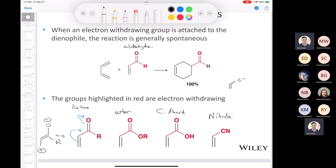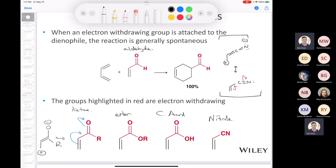If I have my nitrile like this, I'm going to draw my curved arrows like so, and I end up with my positive charge here, a double bond. Now I have an accumulated system, and I'm going to have the negative charge on the nitrogen. So just a little practice in drawing some resonance that shows how the nitrile group, just like all these other carbonyl-based electron withdrawing groups, can withdraw enough electron density from the dienophile to render it reactive in the Diels-Alder process.